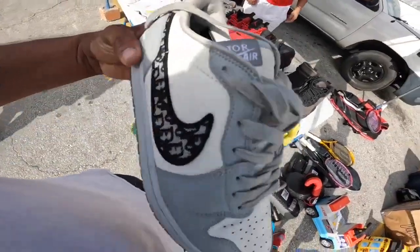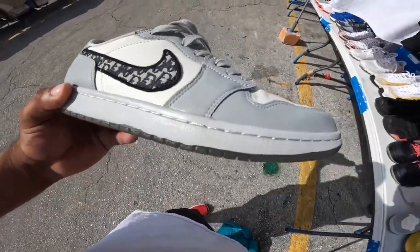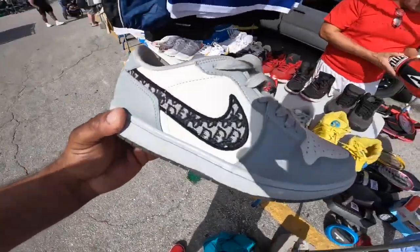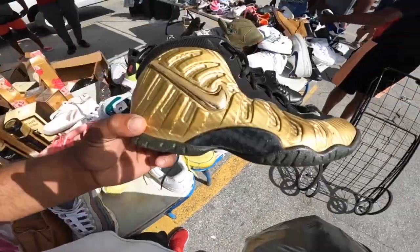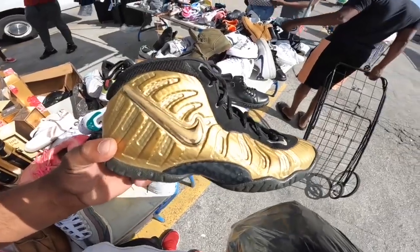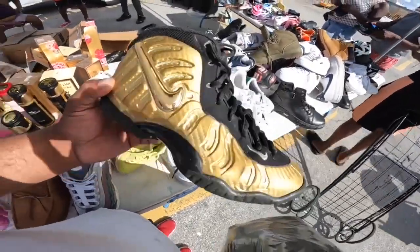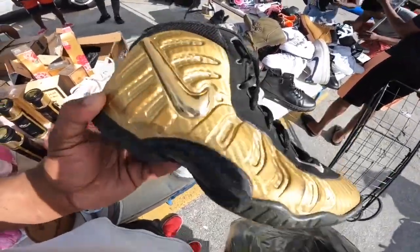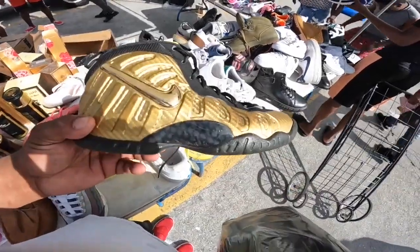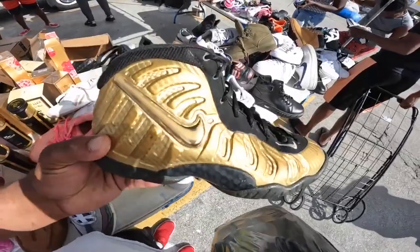Air Dior's, man. Amazing, amazing. Golden foam posites right here. Follow the yellow brick road. We got it, guys. Size 4, $5. A little dirty, but a little TLC, man. We'll have these things shining.